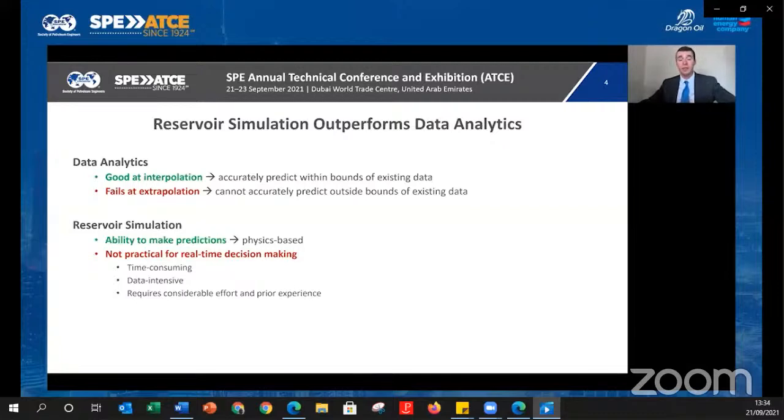However, the conventional wisdom in the industry today is that reservoir simulation is not practical for real-time decision-making in these complex resource plays. And many operators view it as very cumbersome because it's too time consuming. It requires a huge amount of data that most operators don't want to pay to collect. And it requires considerable effort and prior experience to be done properly. So reservoir simulation would be ideal, but most E&P companies just don't have all the time and data necessary.